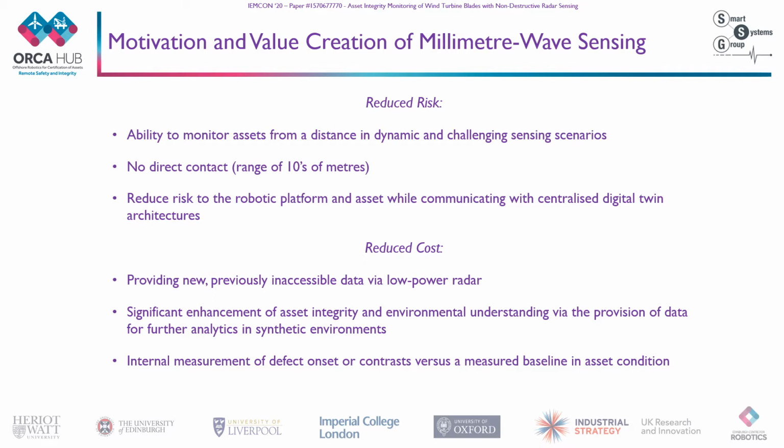Our motivation has also been to reduce costs. Providing new, previously inaccessible data, this represents an enhancement of asset and environmental understanding via the provision of real-time data for further analytics and integration with synthetic environments. Importantly, for offshore and hazardous environment roles, this unique non-contact method provides an internal measurement of defect onset or contrast versus the measured baseline in asset condition, allowing for early detection of critical defects, specifically delamination and water ingress. Delamination and water ingress are inherently internal defects that are not often visible from the asset exterior.